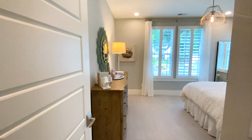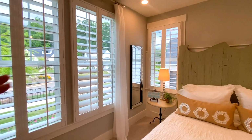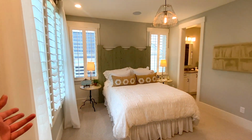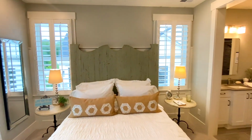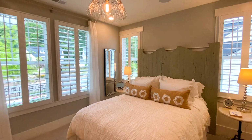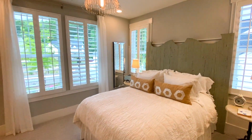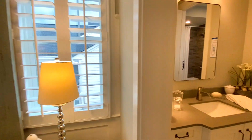Then that first bedroom over here, great size to this, tons of windows. So even though this is maybe a 12 by 14 or so, or 11 by 13, this room has so much natural light that it feels much, much larger than it already is. That's a queen, rather. Don't want to confuse you on that.